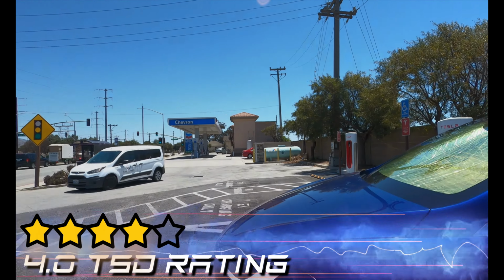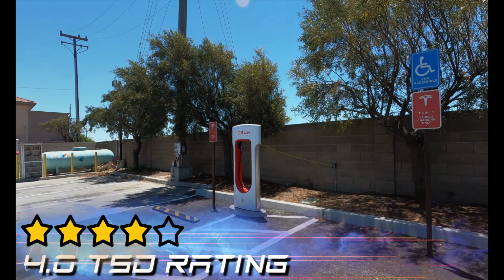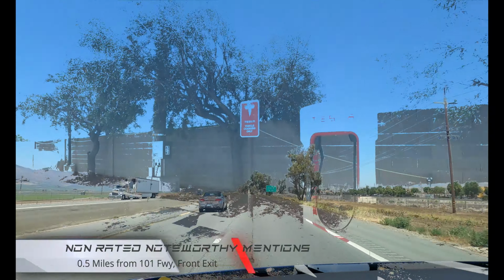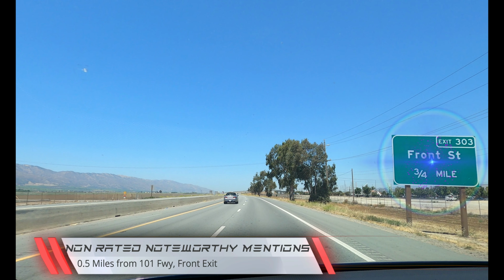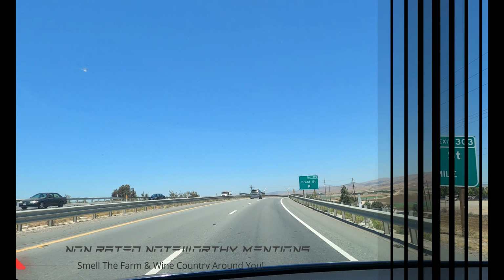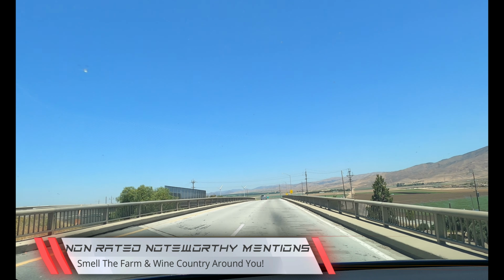The Soledad Supercharger on Front Street gets a 4.0 TSD rating. Non-rated noteworthy mentions: 1/2 a mile from the 101 freeway Front Street exit. Look around the area because you're right in the middle of farm and wine country.